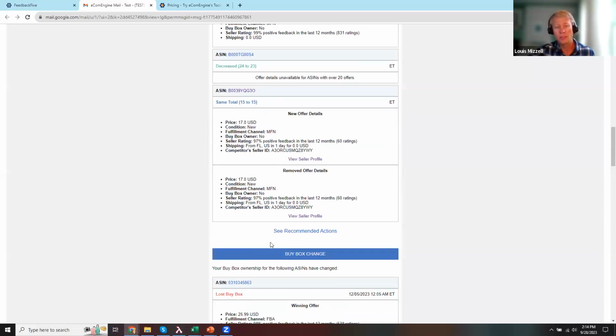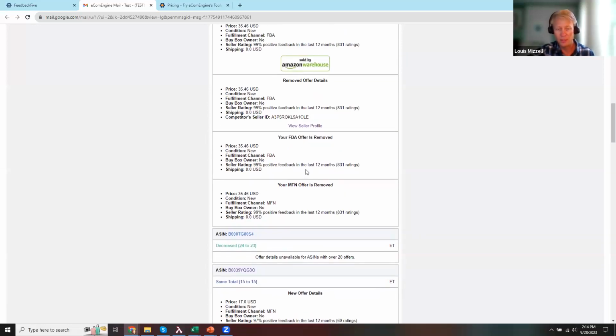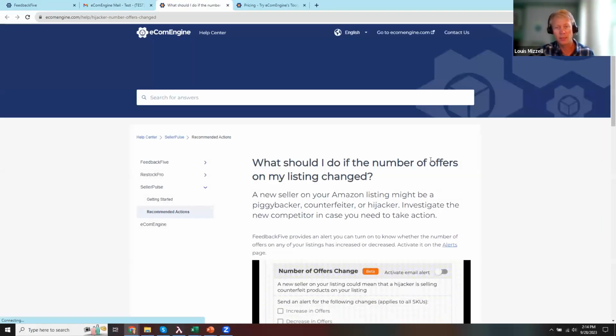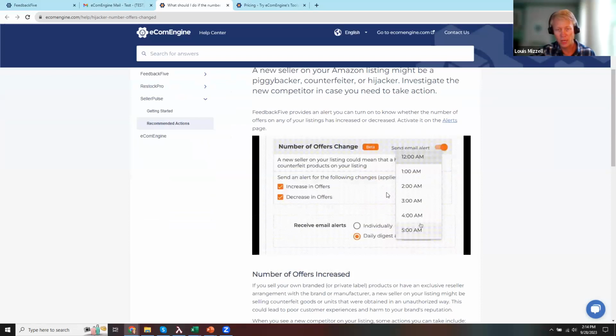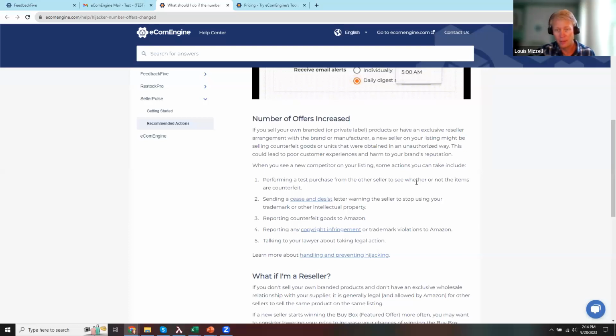Another important thing with our alerts is this See Recommended Action section. As you start getting these emails and we start surfacing these events, you're probably going to be thinking, okay, my listing just got search suppressed, or my listing just got hijacked. What do I do now? So we have great help center content to give you information on all of these different event types. This one is for the number of offers changed. It gives you all the different scenarios for why a new seller might be on your listing, what that might mean, and what you might want to do to see if this truly is a hijacker. Go ahead and do a test purchase and see if it's a counterfeit item.